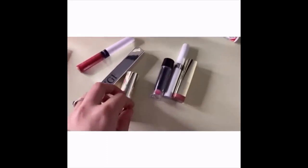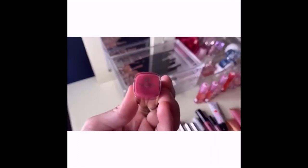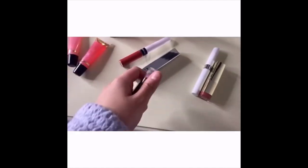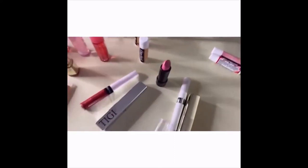And here is a, let me show you guys. Yeah, I like this one. This is a nice like pink color. And I have like a pearl pink color. This is really pretty. I really, really like that. I'm sorry if you guys can't see it really well.